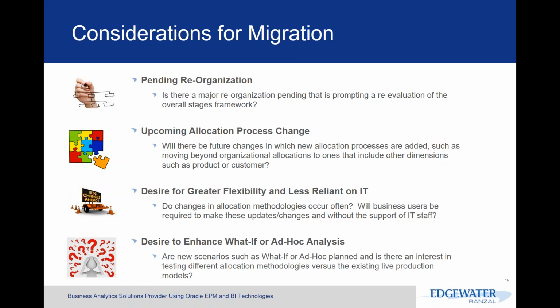And of course, what happens if you want to do additional what-if analysis? We know that we live in very turbulent times. What-if analysis is becoming more and more important to us. And of course, we want to do what-if analysis on a whole range of different scenarios and different kinds of situations that happen in the future. And Management Ledger, of course, all the HPCM modules are very good with what-if analysis, but Management Ledger and PCMCS are even stronger than the other two as well. So if you want to do enhanced what-if and ad hoc analysis, it's time to move to the cloud.